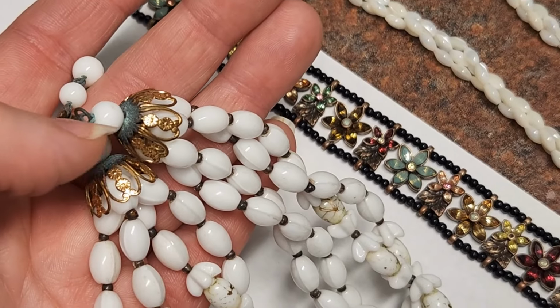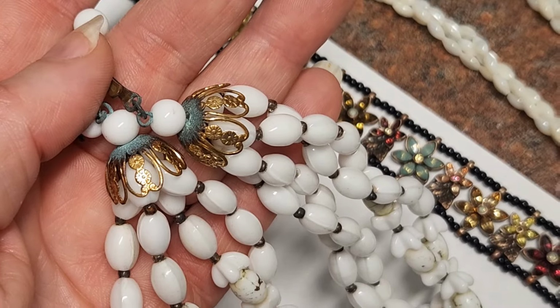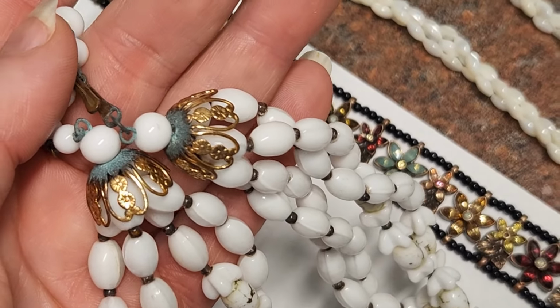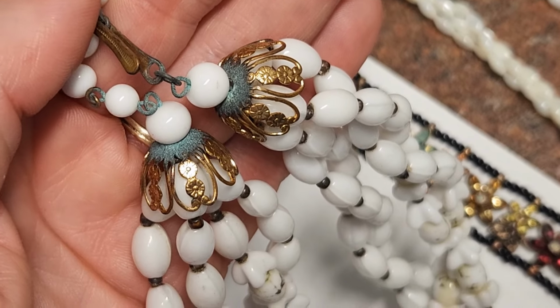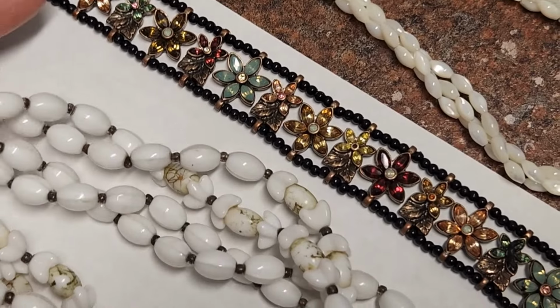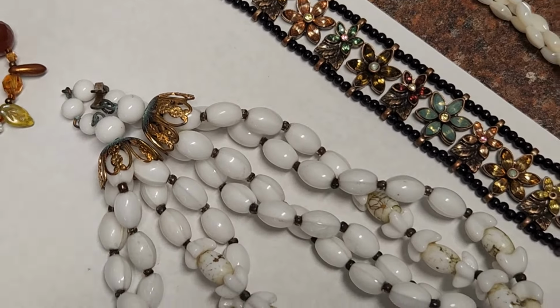You can use a Q-tip with vinegar on it and try to clean the ends off, but I think that's going to be a little bit harder. I might just put vinegar on a toothbrush and rub it off. And it is going to be brown underneath because there is quite a bit of tarnish on this. It's going to be behind the neck in the end, so you probably won't see much of that anyway.